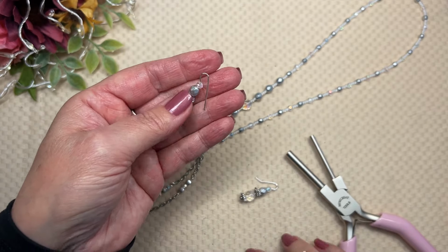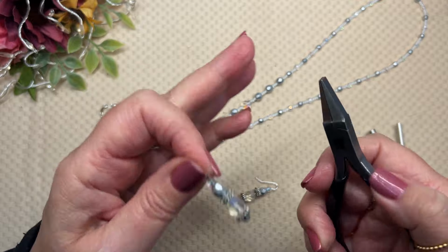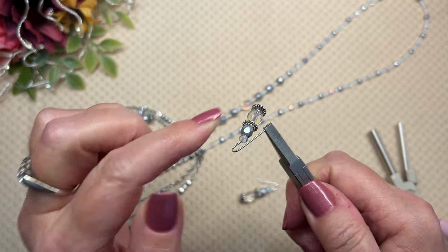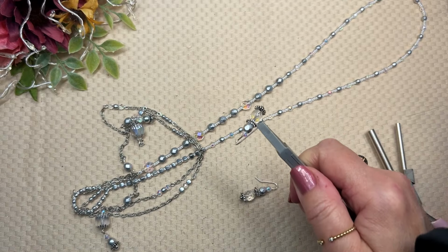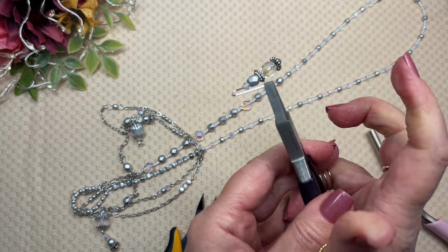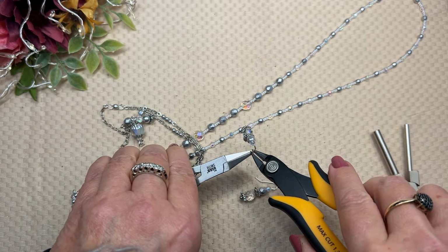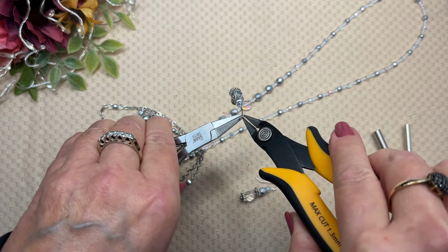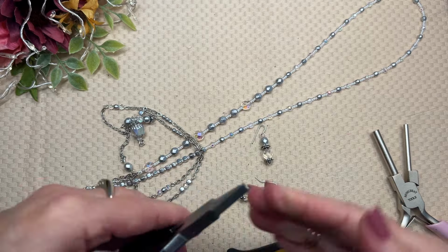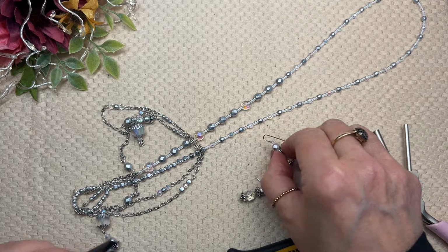So on this particular pair, so that I don't have to measure, I took my flat nose pliers and I put them right at the end, so it's flush there. And I did that because I felt like this was too long. I'm gonna switch hands because I am right hand dominant. And I'm gonna come right there and snip right on top of my flat nose pliers. And so that's the exact same measurement. Without measuring, I get that done.